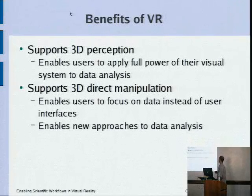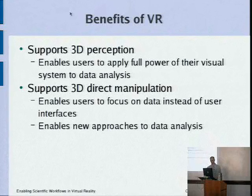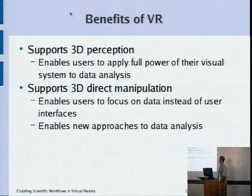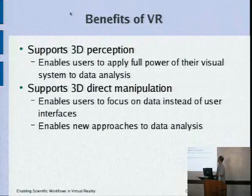So let's recap. What are the benefits? The first big benefit is 3D perception, that you really see things as they are there. As I was standing in that cave and working with these carbon atoms, I didn't have to think about what I was doing. I just could touch them, move them around. It was a no-brainer. I didn't have to think about it at all. And the 3D interaction, you saw that. I could just pick up things, move them around, make connections in a way that is really very difficult otherwise.